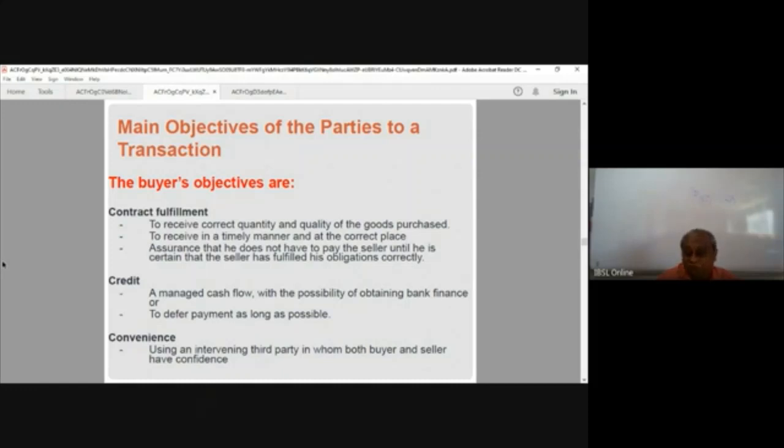So that is the buyer's objective: always to have it the way they want it. Assurance that he does not have to pay the seller until he is certain that the seller has fulfilled his obligations. Until the seller has fulfilled this obligation, he doesn't want to pay.